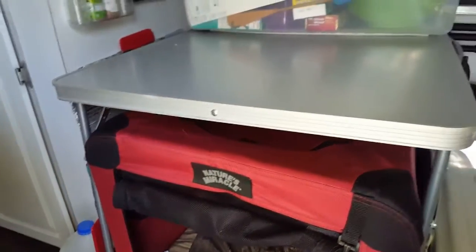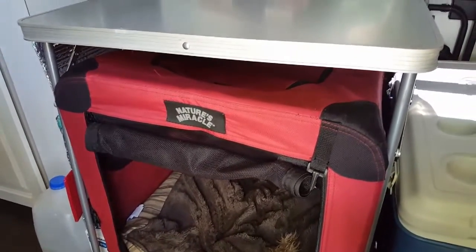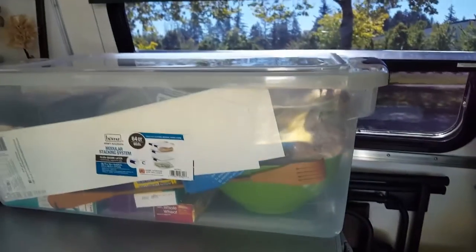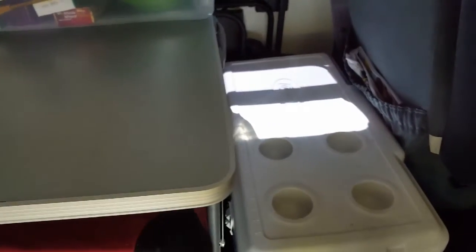Later on, when Buster passes away, remember all of this will change and go down into a smaller setup. But right now it's what I need, and the dogs are safer in a kennel when I travel. So I have all my extra food here, but all of this will be condensed when he passes away, hopefully it won't be for a while.